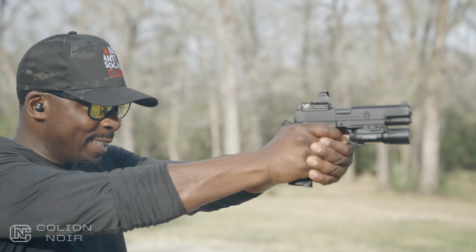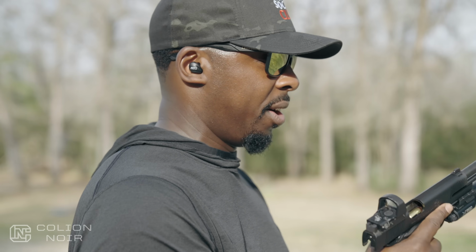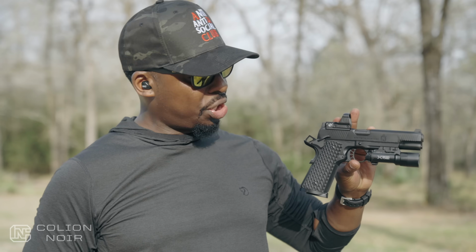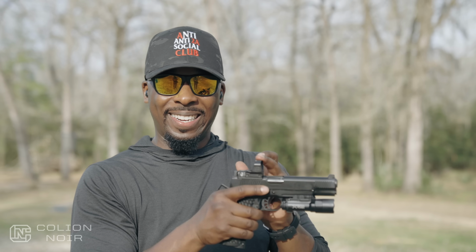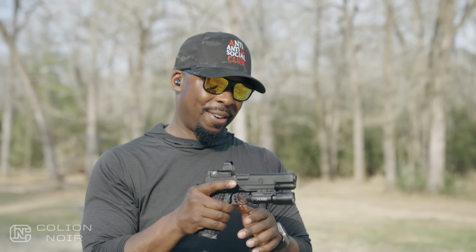All right, let's see here. Ooh, chunky. So this guy here, again, I put the Surefire light on here just to show you the tactical prowess of the gun. Now that you have the ability to mount a red dot on here, this is a Leupold Delta Point Pro. And then of course I have the Surefire light on here. And then honestly, what would really set this thing off would be a threaded barrel.